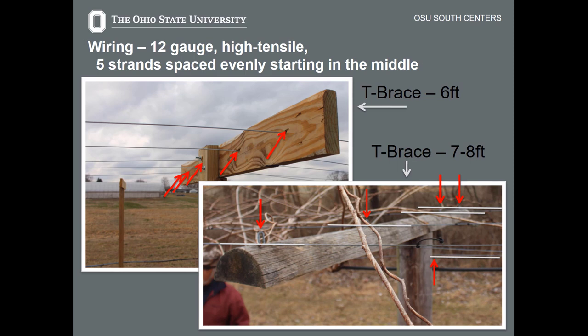So again, 12 and a half gauge high tensile wire, and both us and Dave use the same wire. It's pretty common for all fruit crop trellises to use a wire like that. And five strands spaced evenly, starting in the middle. So you can see the arrows and my little diagrams or little highlights I've tried to add in there where our wires are, that there's one right in the middle. See this one here, and I've actually got it running through the post and the support brace. That one is your biggest support wire, meaning that your plant is trained straight up, the trunk is trained straight up, and then that's the first catch wire that your plant is on.